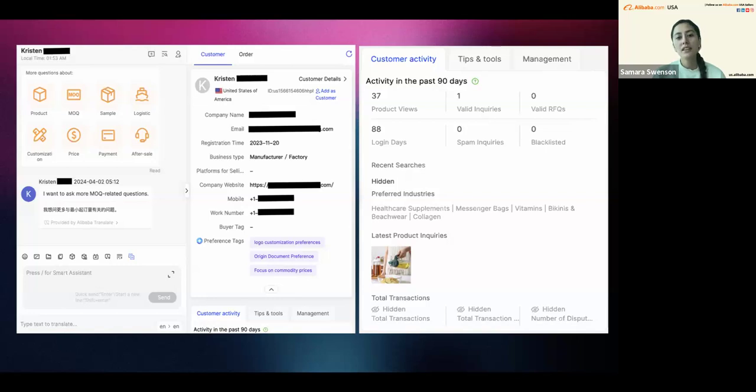I don't know if maybe he is the one that makes the decisions, what his company is, and all this information, right? So this is a competitive advantage that Alibaba.com has here, that you can actually see who you are talking to and what company they work for. And of course, I blurred out all the information, but you'll be able to see all this complete information, right?